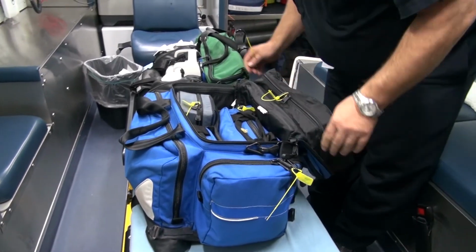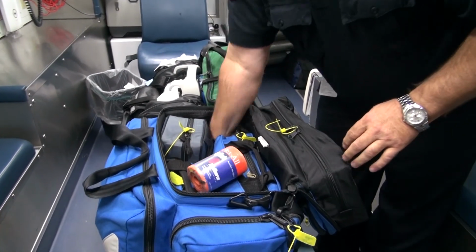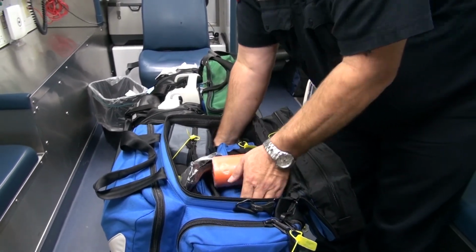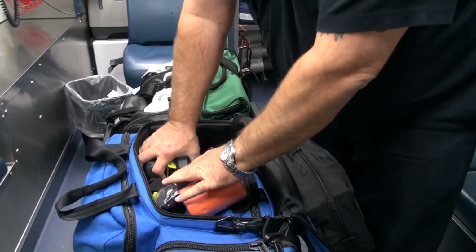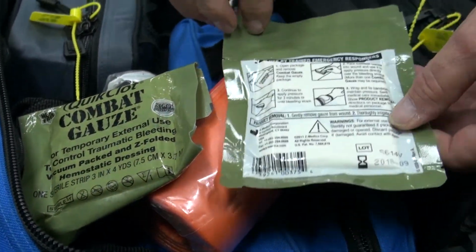So the product has been in development for years by the military, particularly to address situations as was featured in the movie Black Hawk Down, where a soldier had a junctional wound or a groin wound that couldn't be treated. There's not really an effective treatment for that right now. Generally speaking, if the wound is lower down, you can use things like tourniquets. But in one of those junctional areas, it's very difficult to manage the hemorrhage. So these products have been in development for years and have now been proven in the military. So we've moved them onto the ambulance to treat those sorts of wounds.